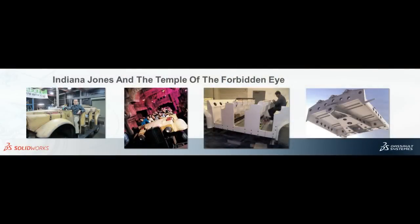It was in the early 1990s that the Indiana Jones attraction was originally designed using 2D CAD. A few years back, Dave Hertwig, who was the original designer, used SolidWorks to redesign the chassis, axle, motion base, and body to improve the reliability, the maintenance accessibility, and to reduce the maintenance cost.